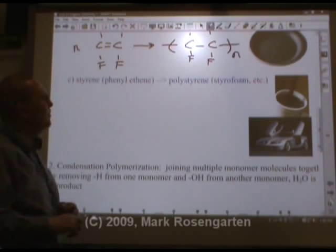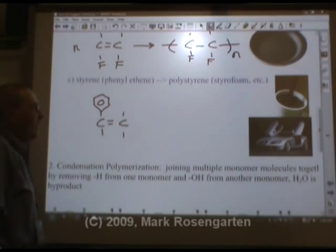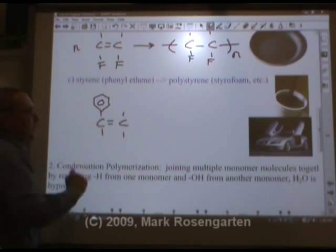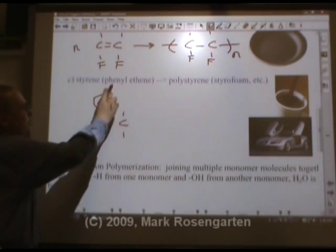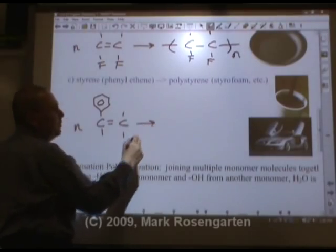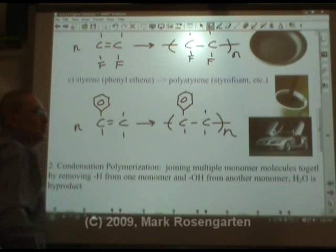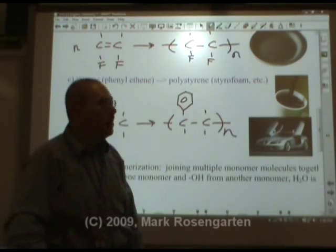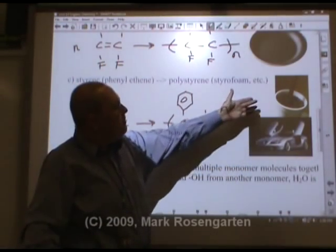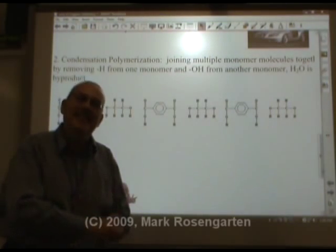Styrene, which is also known as phenylethene. A phenyl group is a benzene ring attached to ethene, phenyl, ethene. We take n of these, we break the double bond, and we make a chain n number long. Depending on the manufacturing process, this can be used to make either polystyrene plastic, or it can be used to make styrofoam. Those two polymers were made from addition reactions.